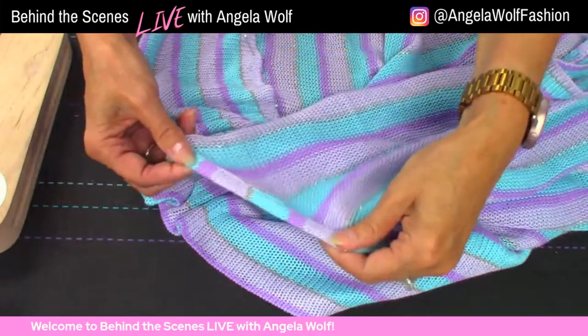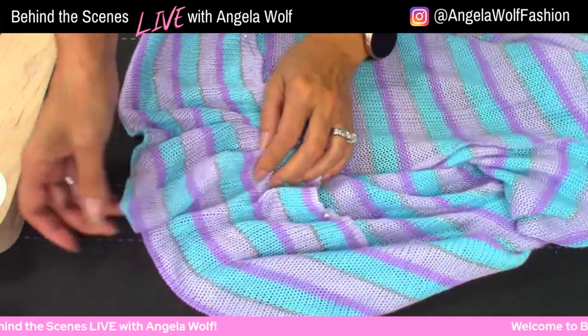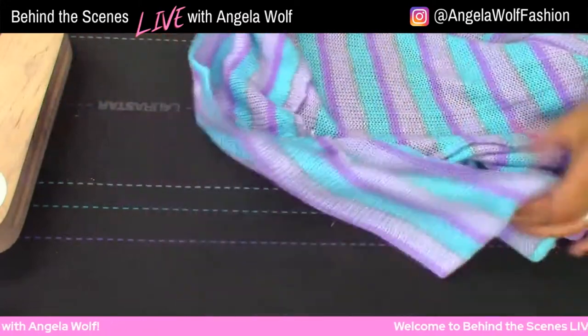This one was a double fold, which I could have done that. But for this, we have the extra fabric. Why not use it, right? So let's go ahead and stitch those lines.